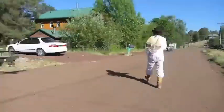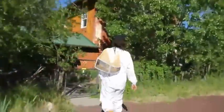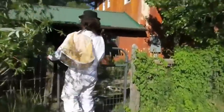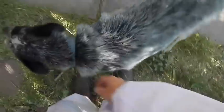Okay, time to go talk to the neighbors. His truck's here too, so he might be home. Hi, Boo! Guess what we're up to? First, we're just gonna try to take it apart and see what's in there. Then we're gonna try to take the colony out in the evening, around 7-ish, when everybody's home. Otherwise, they come home like, hey, what happened?